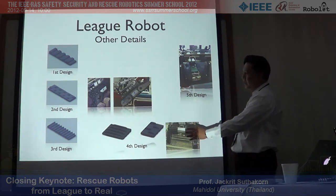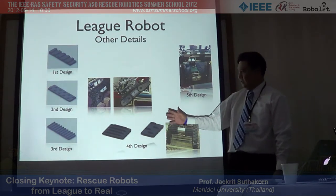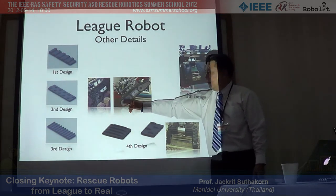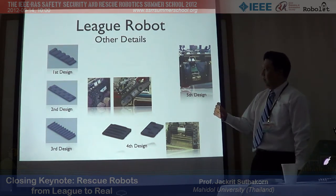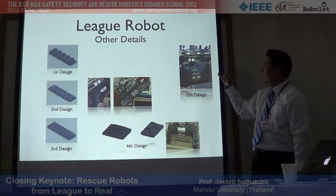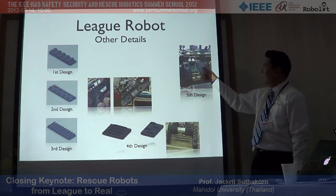But anyway, this is one of our best designs, and it can turn on the floor and can grip the arenas and other testing pallets really well, but still the weight. So this one is the latest one that we have developed.